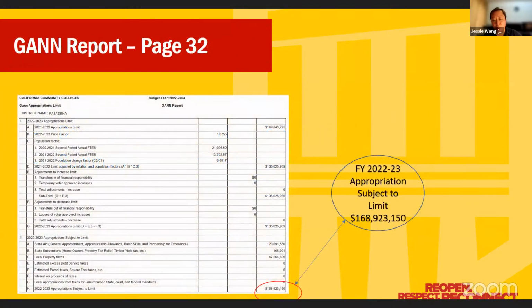The next really important report is the GANN limit report. You will actually see an action item on next Wednesday's board meeting, so this is kind of a preview of what will be there. The GANN report is a calculation of what our appropriation limit would be for the next fiscal year. Well, actually for this current fiscal year, 22-23. This will limit us to the total appropriation that we are allowed to have from all tax sources. This would be from our general apportionment, also from property taxes and those types of sources. Based on that calculation, our appropriation limit for this fiscal year is projected to be $168 million.